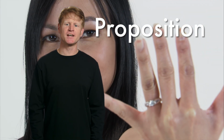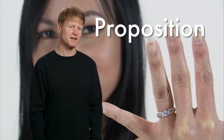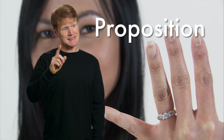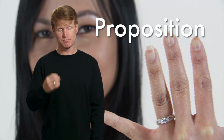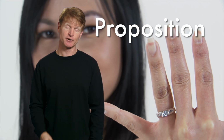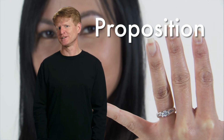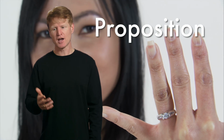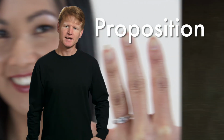The next word is proposition. Proposition is a statement put forth for consideration. So, for example, ladies, some boy may come up to you and say, how about we get married? That is a proposition. He just proposed to you. He put forth something for you to consider. You don't have to say yes. And if you said it like that, how about we get married? You probably wouldn't say, yes, that's a bad proposition or a bad proposal.